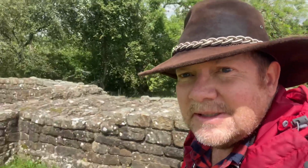Right, well, we're just approaching turret 48A, which is part of one of the best preserved sections of the wall, walking for any length. Quite stupendous. You can see this length of wall there, and you can just see it behind me.